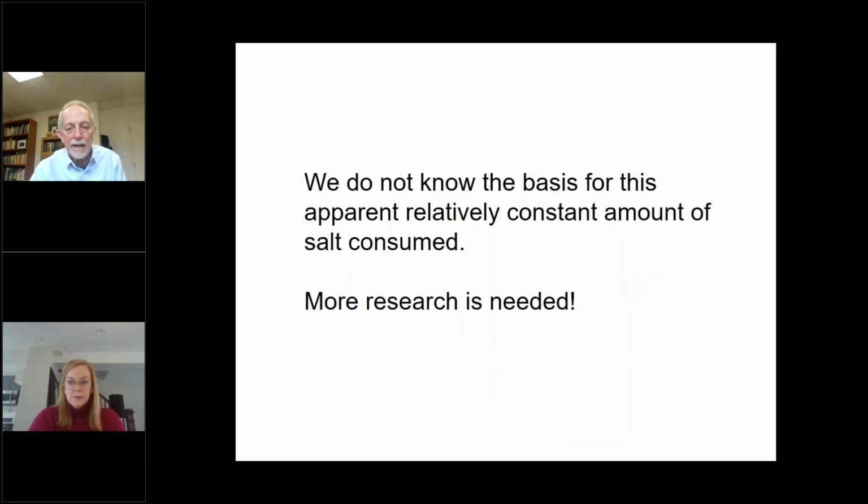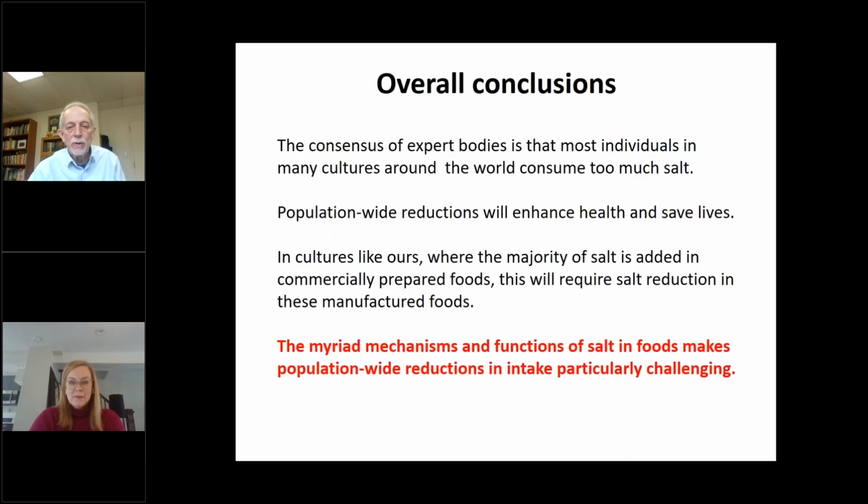I'm going to skip this slide. So we don't know the basis for this relatively constant amount of salt consumed, but it's curious and I think worth looking at, because it may be that there's something driving this level that we as yet physiologically don't understand. So my overall conclusions, leaving out that last very speculative issue, is that indeed population-wide reductions of salt will enhance health and save lives.